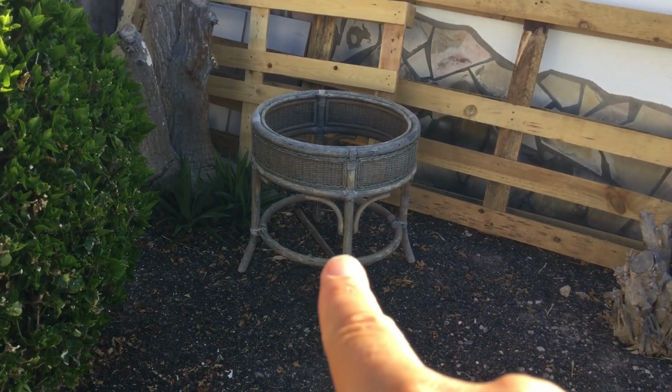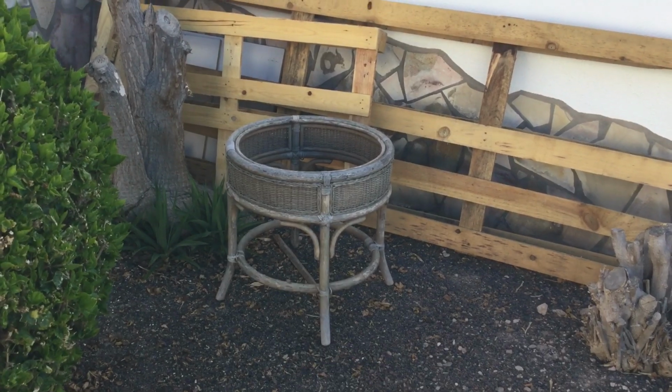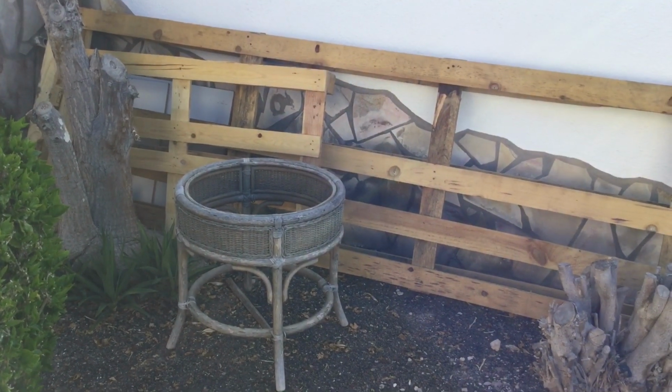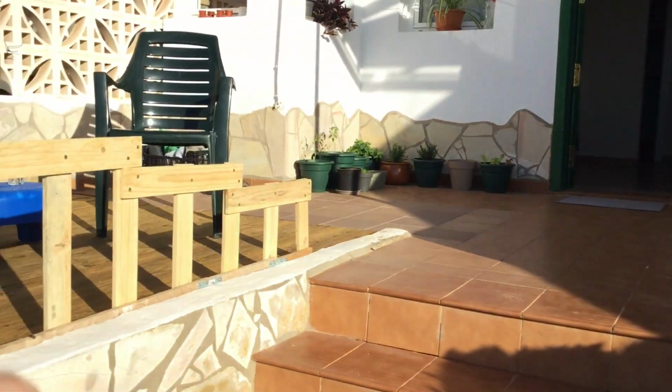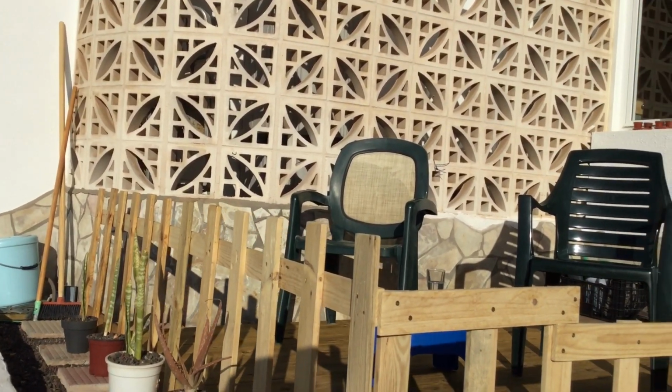So there it is. As you can see, it's got no top on it, but it's fine. I mean, they cost a lot of money. And there's the pallets that we're always collecting, because we use the pallet wood for a lot of stuff here. Like the shelves there are made out of pallets, and this little fence here is also made from pallets.